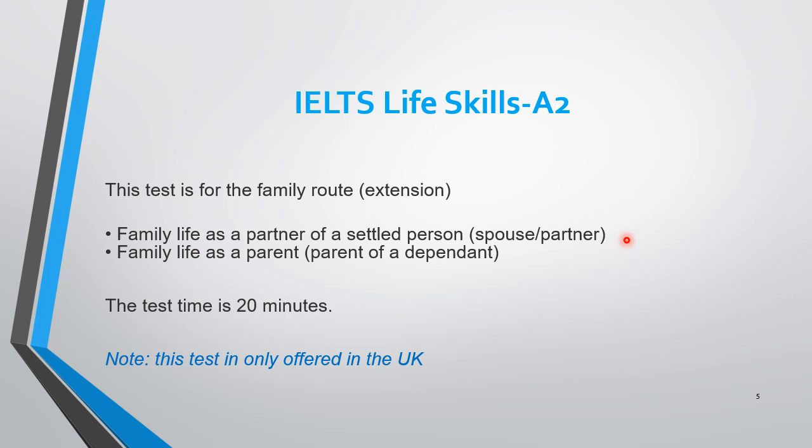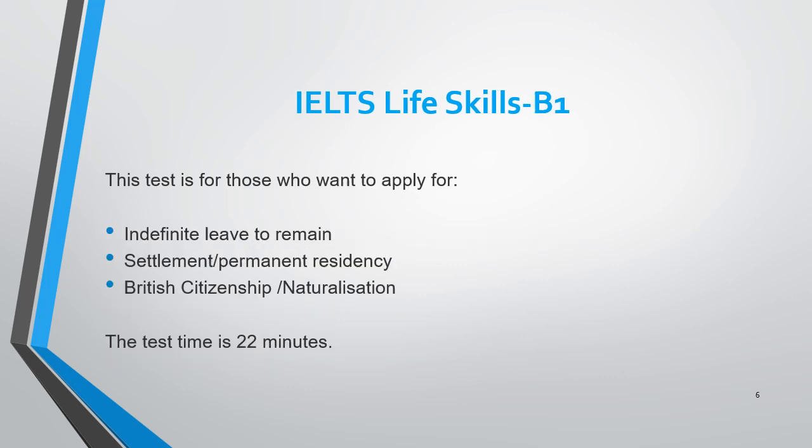So family life as a partner, settled person, spouse and parent, you need to have an A2 test, which is a 20 minute long test. Once again, this test is only offered in the UK. Right. Hopefully you understand A1 and A2.